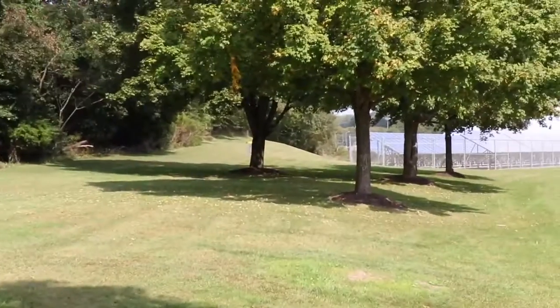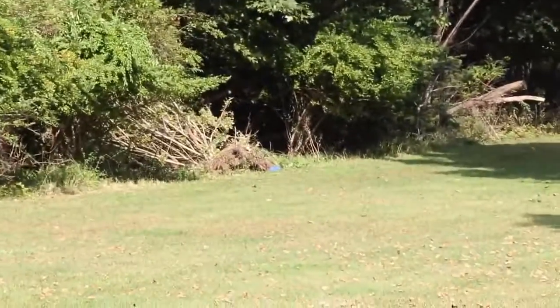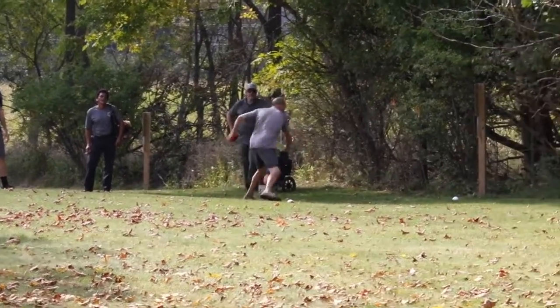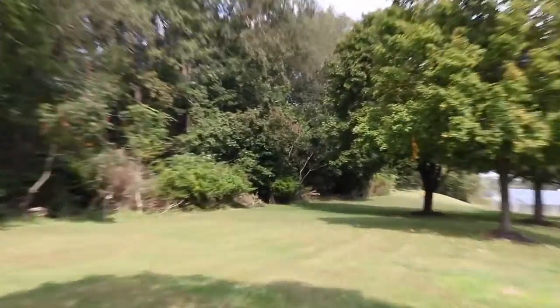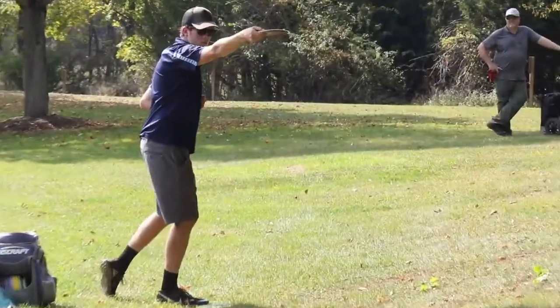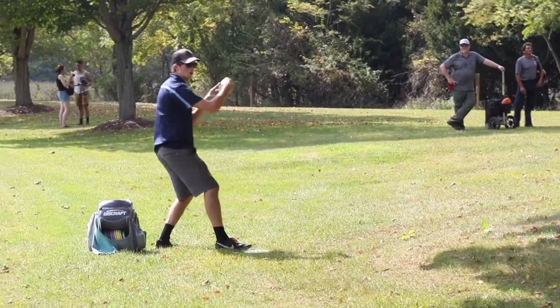Yeah, it's very common to see people hyzer into this woods on the left. These guys are doing a good job of staying out of it. That's just on the edge, but if you're on the edge, it's fine. Yeah. You just don't want to be deep in it. It's not OB, but it plays like it because it's so thick that you basically have to pitch out. Yeah, it's natural OB. But these guys are getting enough distance and staying close enough to the edge that it's not going to be any problem for them.